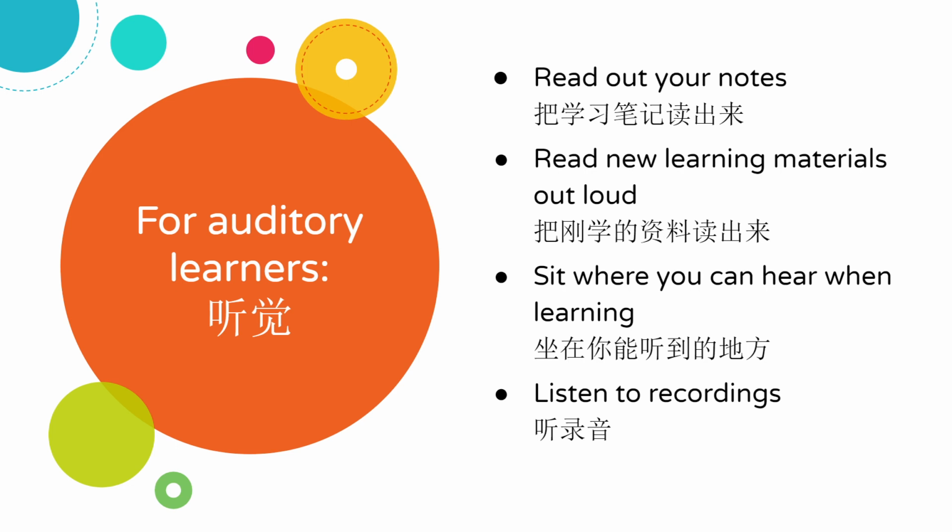You may not be able to look at the whiteboard, but if you're an auditory learner, then it will be better if you can sit somewhere that can hear the person speaking. And another good thing is to listen to recordings. So technically this is also a recording because you are listening to my voice. Then there's also a video lah. So yeah, that's for auditory learners.